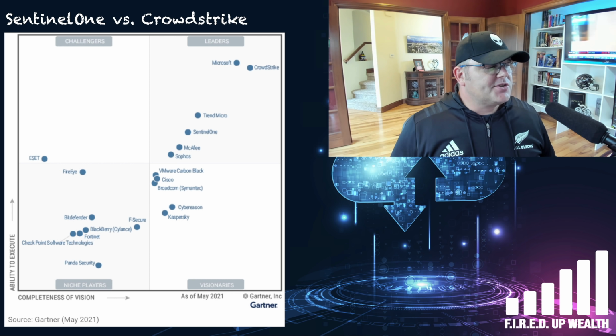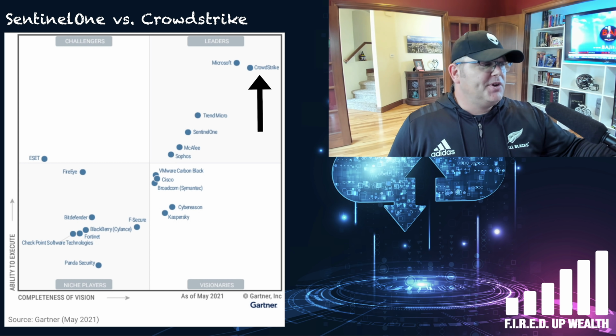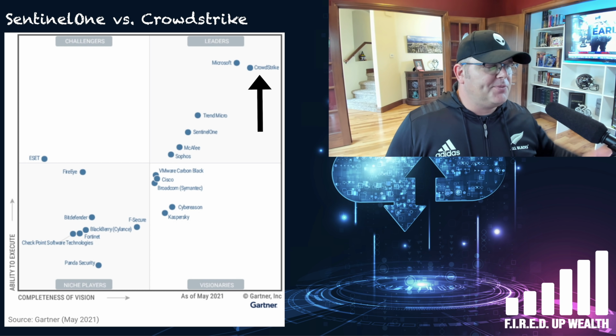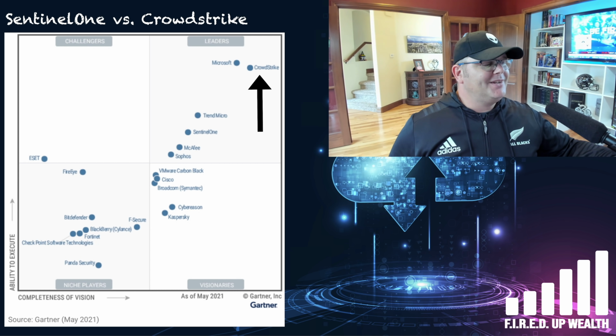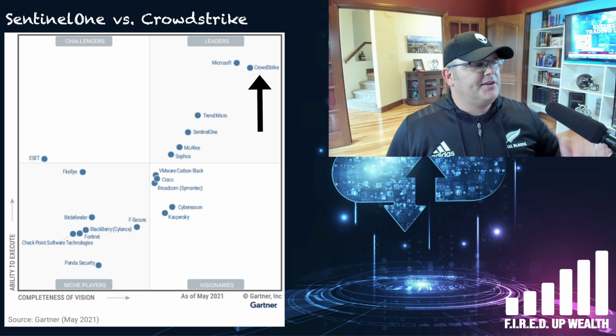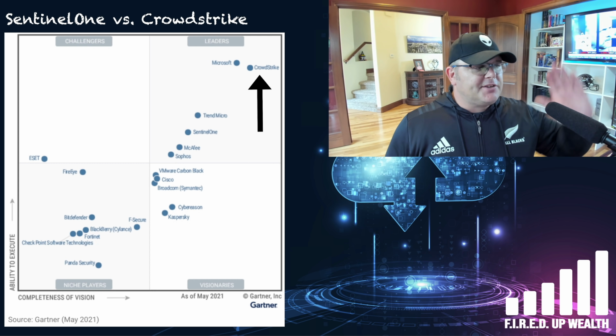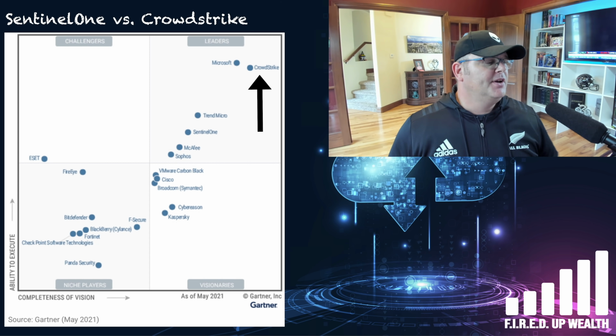Now, SentinelOne versus CrowdStrike. This is the Gartner Magic Quadrant as of May of 2021. You can see CrowdStrike is really the clear leader. Microsoft is hanging out up there too. If you look at that, okay, the scale to the right is completeness of vision, and then going up is the ability to execute. So Microsoft can execute a little bit more than CrowdStrike, but CrowdStrike has the most complete vision.